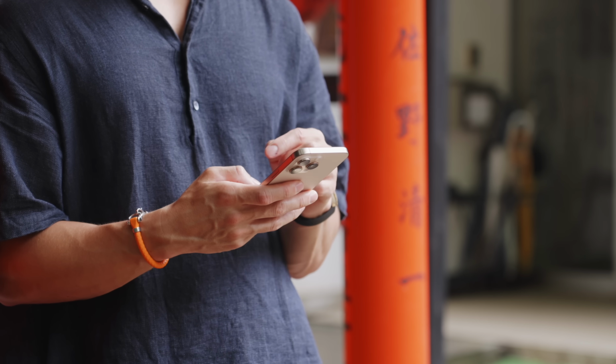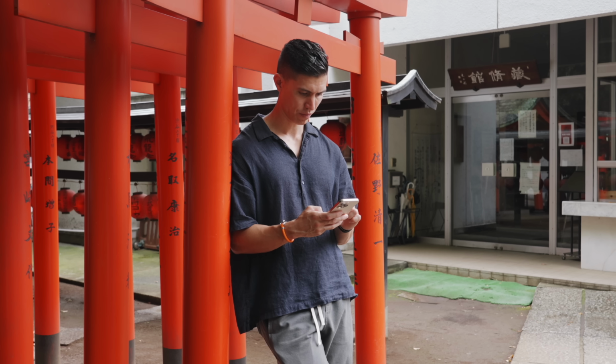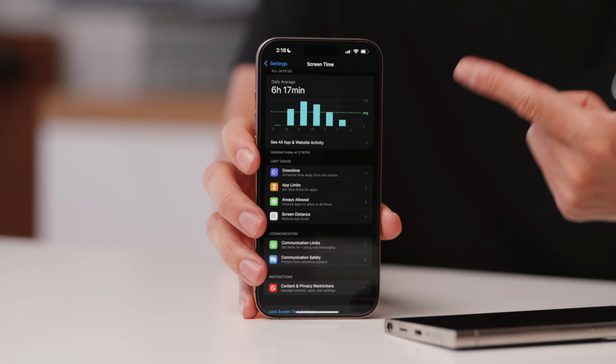So as someone who is a power user, I'm on my phone all day. I typically have to juice up my Samsung by end of night. That goes for any smartphone. This can last me sometimes even into the second day of usage. You can see my daily average, which is around 6.5 hours.